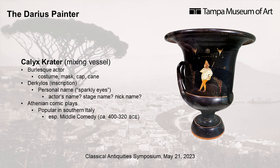But why would there be a historical figure depicted as a funny guy, as a burlesque actor? Well, we know that Athenian comic plays were very popular in southern Italy, particularly the Middle Comedy that is relevant for this particular period, of which very little survives, apart from the later plays of Aristophanes, who already died in 385. There are many other plays of this period of about 80 years, certainly a reference to the historical Derkilos could have been made in a comedy that is performed in South Italy.